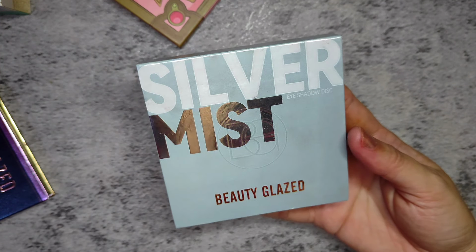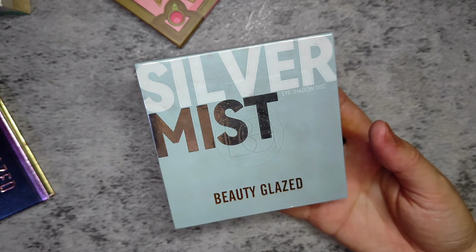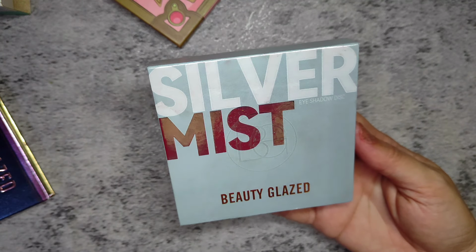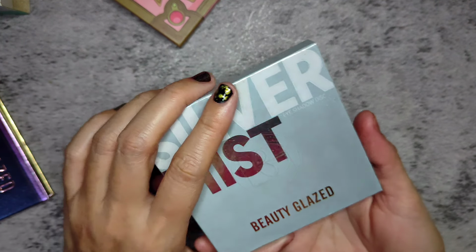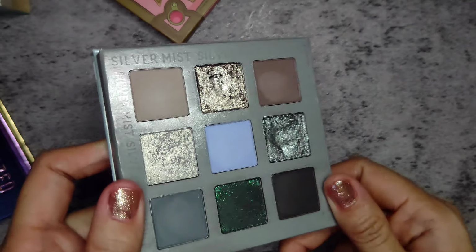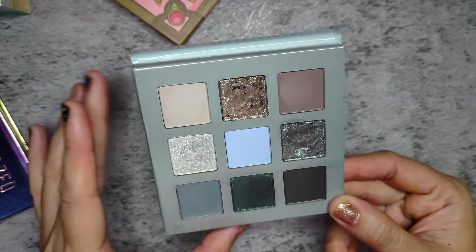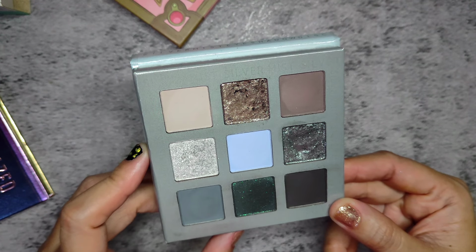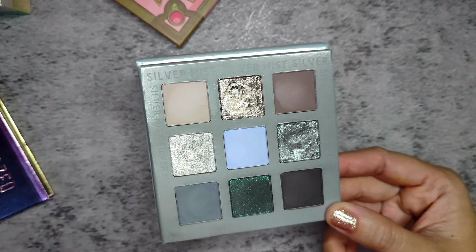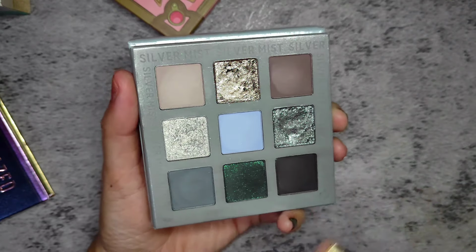So yeah, this is the Silver Mist eyeshadow disc, and oh my god, this is like the cool toned eyeshadow palette of my dreams, because look at this one. Oh my god. This color story reminds me of the Ainsley Rain, Amy's palette.